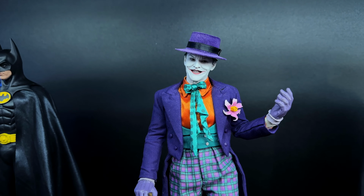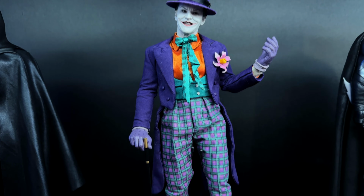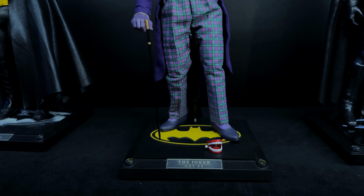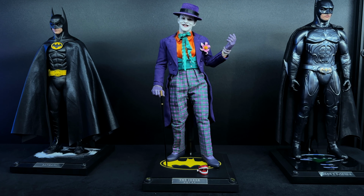Then we do have the DX8 Joker. This is one of my favorites in the collection. I love the jumpsuit, the head sculpt. I love the accessories that come with it. I love the 89 movie. It's the first movie I saw in the theaters with my dad, so it's definitely got a special meaning.